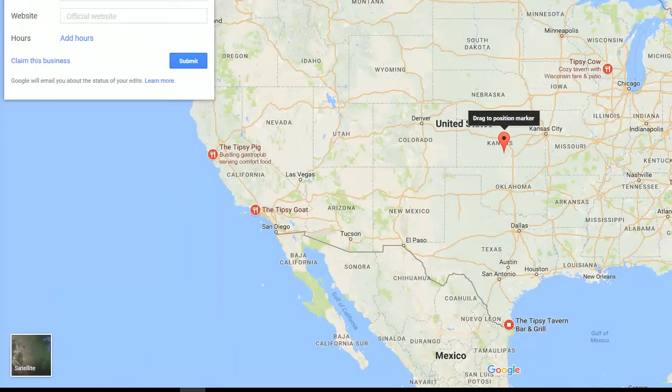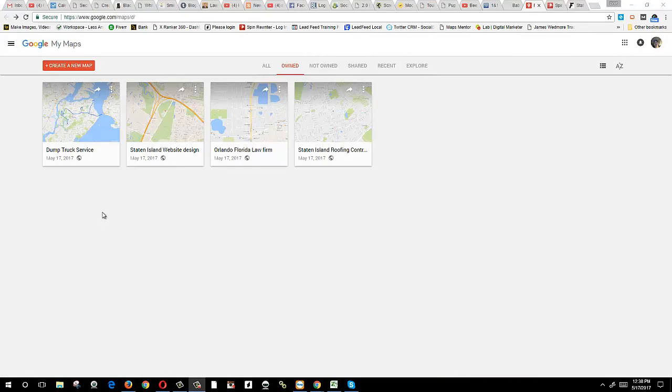When you click Add a Missing Place, you'll fill out this form, and then you will get to the point where I will show you. I'll use FazTech as an example, but just in case your business isn't listed or you're not sure if it's listed, that's the way that you check.